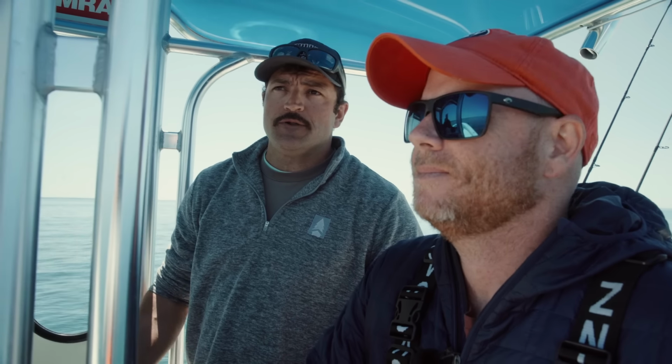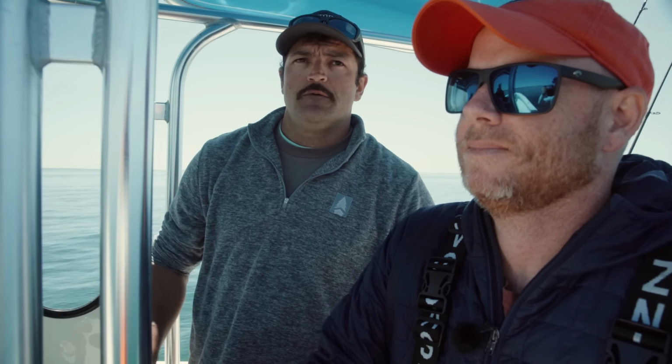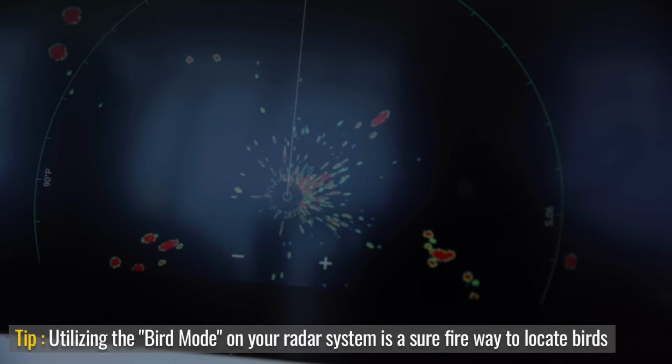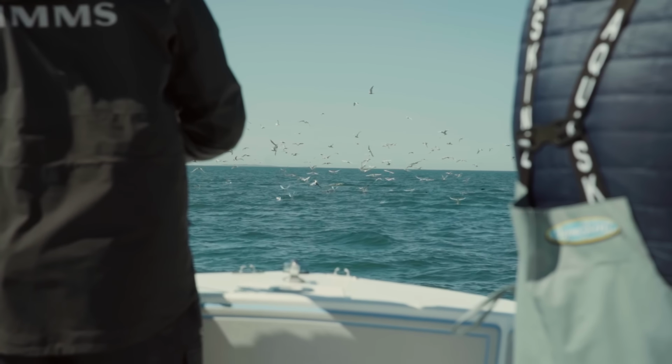The strategy today is to jump around from piles of birds looking for breaking fish, which is pretty typical this time of year. These fresh fish move in here, they're hungry, they're looking for bait, and we use a combination of both radar and binoculars to locate these different schools. And not all schools are created equal. There's more fish on some and birds just feeding on free swimming bait on others.